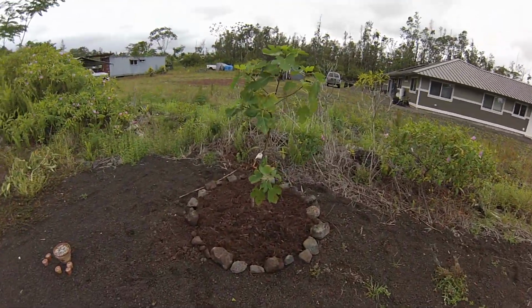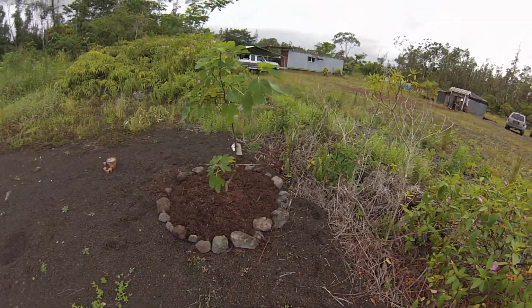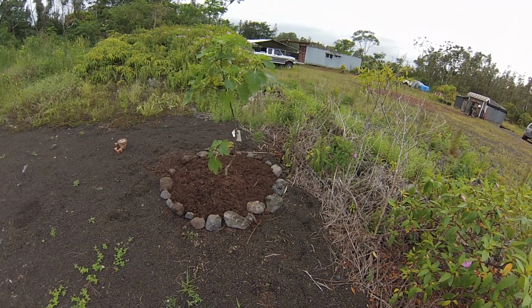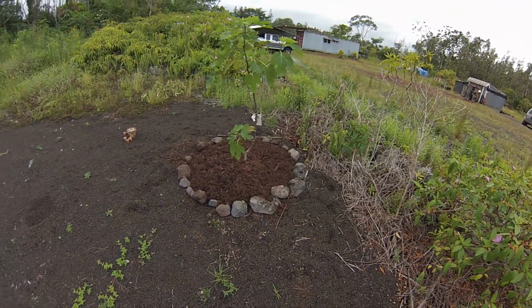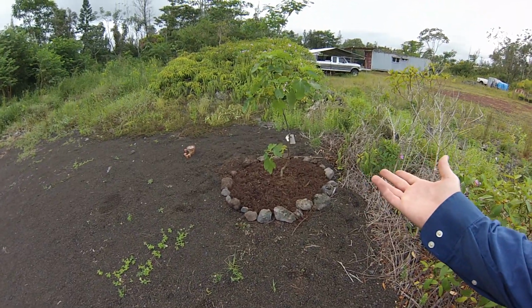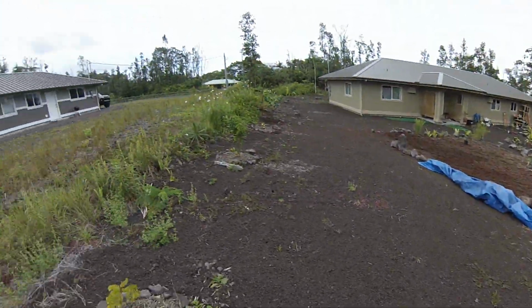This is a new purchase. This is a brown turkey fig. This is the most mature tree we've planted. We just love figs. So as many figs as we can get in here. And even if it doesn't fruit because it's too warm here, which I don't think is the case, it's still going to be a beautiful tree.